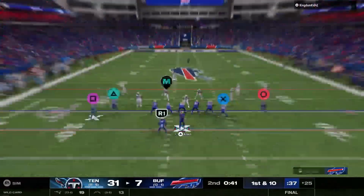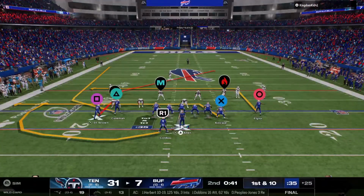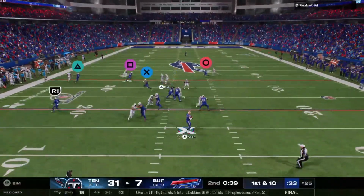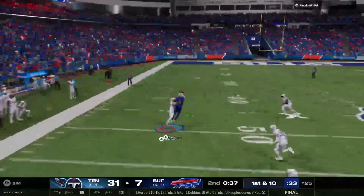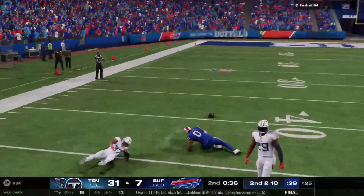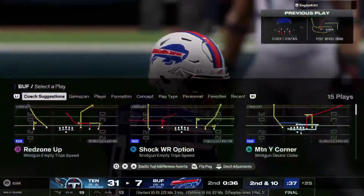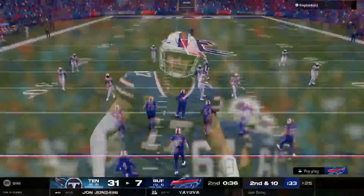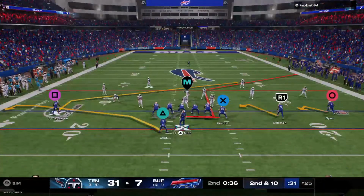From the 25, they'll go to work. 1st and 10. From the gun, Josh Allen. And he can't hang on through the contact. It's incomplete. What a good job defensively to meet him just as the ball was arriving. And it'll be 2nd down.